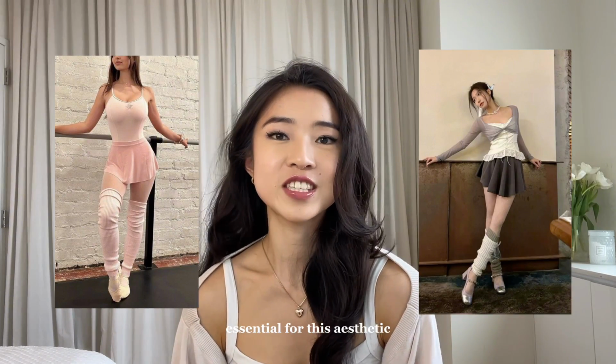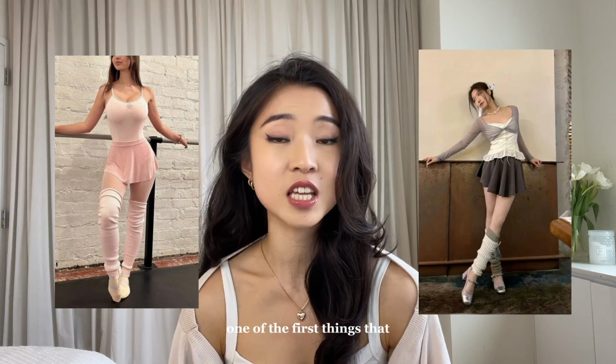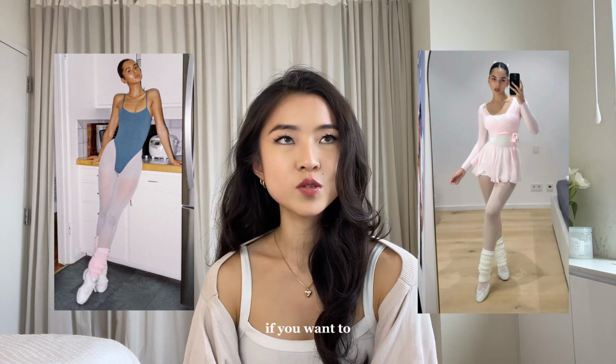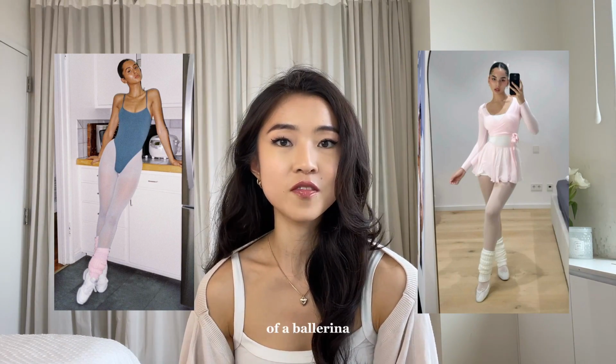Now moving on to accessories, leg warmers are essential for this aesthetic and should be one of the first things that you pick up if you want to try this style. Sheer tights are also great if you want to embody the more traditional image of a ballerina.